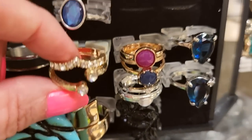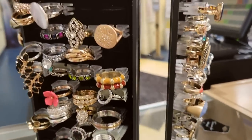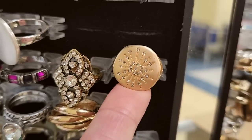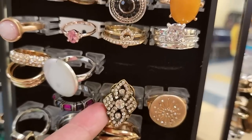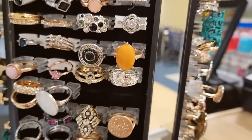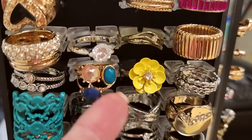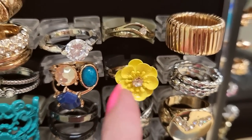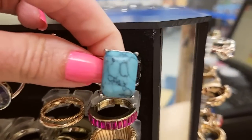Here we have a little gold tone ring with rhinestones. This one's pretty. It's kind of flat on top. It kind of has a vintage 50s look to it. And there's one like one of the ones I bought that I showed you in a previous video. This one's cute. The flower on it spins. It's like a little yellow flower, and it spins, and it has a little rhinestone in the middle. Oh, this one's pretty. Ooh, look at that one.